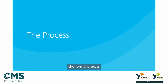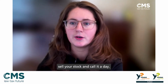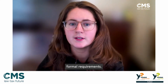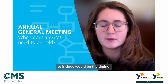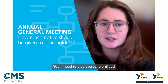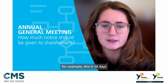Next, you need to think about the formal process required under the Companies Act for winding up your company. You can't just decide it's over, sell your stock and call it a day. You'll need to hold an annual general meeting or AGM for which there are various formal requirements. You'll need to do your research into this, but some considerations to include will be the timing. So when do you want to hold your AGM? And how much notice you need to give to the shareholders. You'll need to give everyone entitled to receive notice plenty of advance warning. For private companies, for example, this is 14 days.